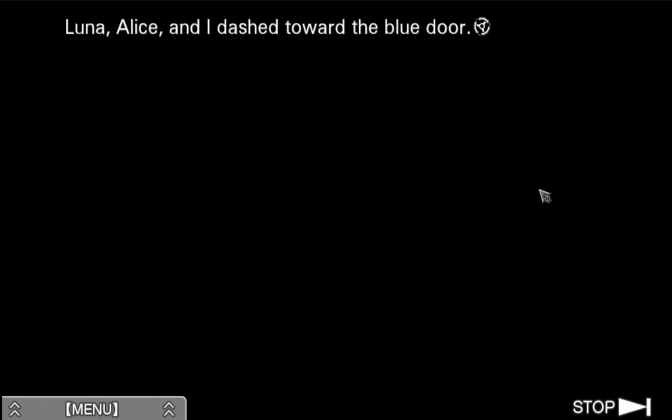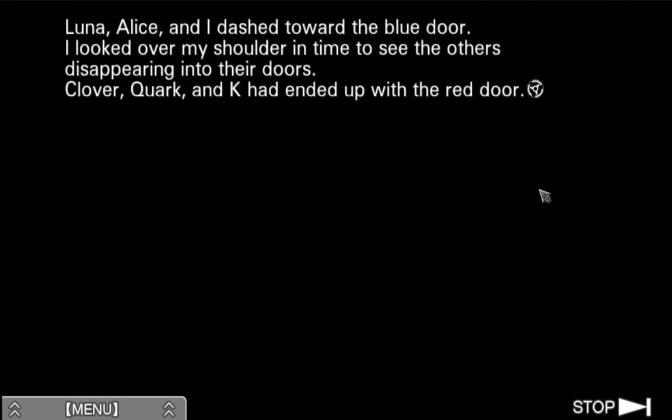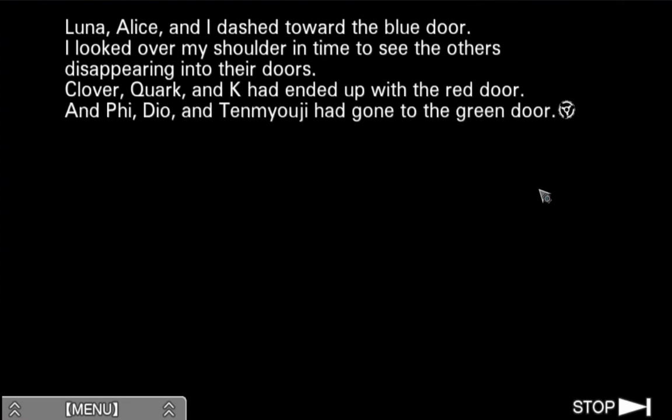Luna, Alice and I dashed toward the blue door. I looked over my shoulder in time to see Clover disappearing into the red door. Clover, Quark, and Kay had ended up with the red door. And Fee and Tenmyoji had gone to the green door.